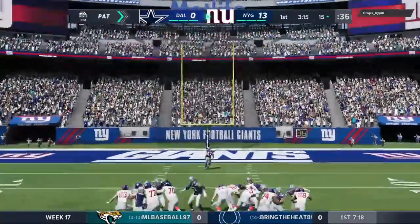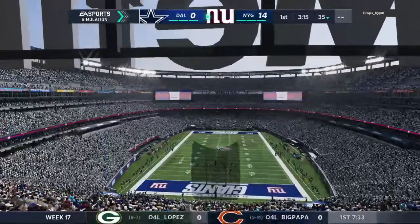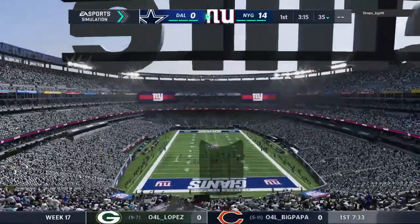If you want to be accepted by your teammates and coaching staff, make plays like that. Extra point try good by Gano. And it's now 14-0.